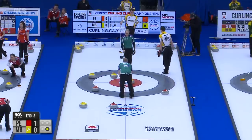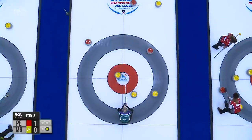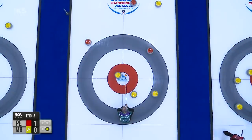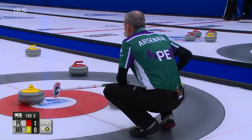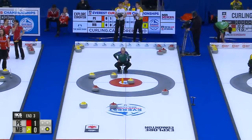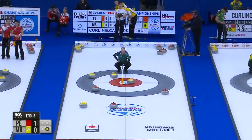Do I go the same way or do I go that way? Okay. Kind of wait. Okay. Interesting. Take a look at the turn here, Jen. I would have thought he would have played the same turn, but maybe he didn't like the way he threw that last one, or that spot tricked him and he's not sure of it, so he's going to throw the other turn. He just wants to make sure he rolls somewhere. Even if he rolls too far and gives Manitoba a chance for two, that's okay. You're trying to avoid the three by nose hitting or by rolling out.